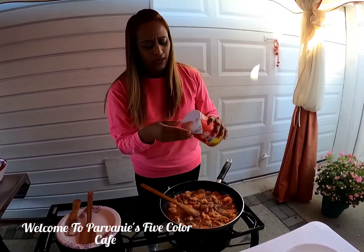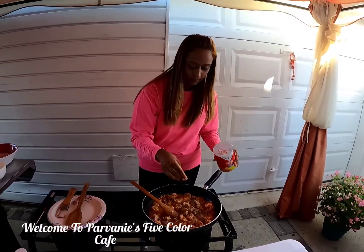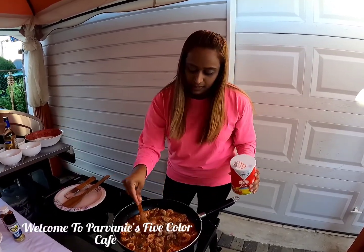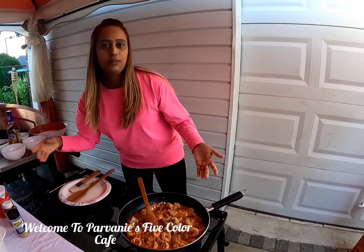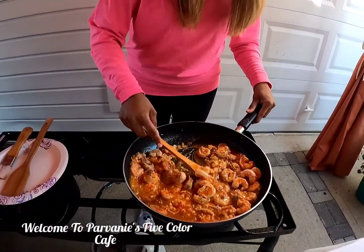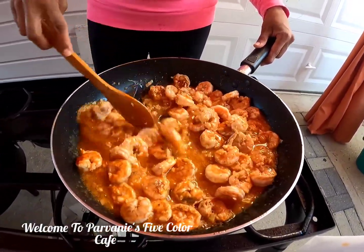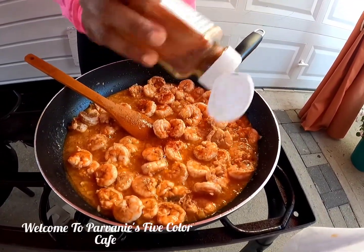And also add a little bit of salt to taste. You could always taste it after, and if you need a little bit more salt, you could always add it. So I'll just go ahead and give this a stir. I'll add a little bit more pepper.